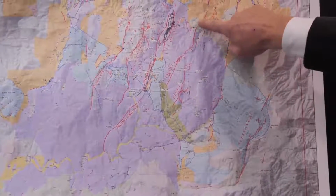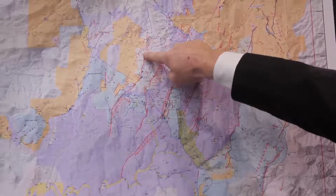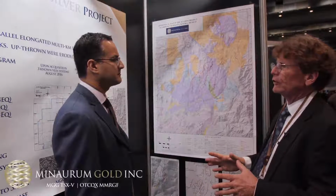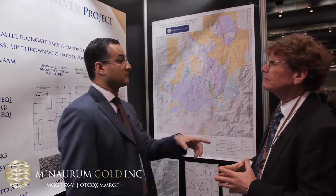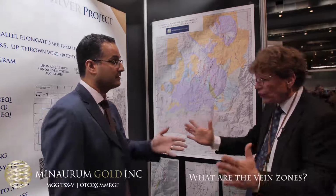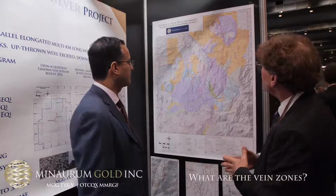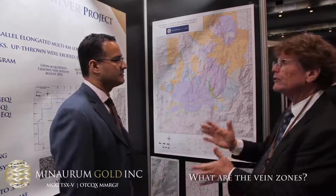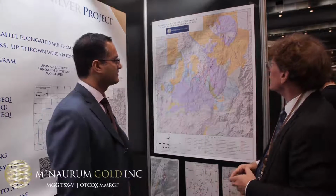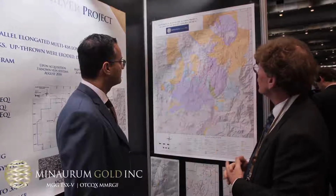The red lines are, of course, what are of interest to us here. Sonny, these show the vein zones that we have described. Right. We have described 25 vein zones on the Alamos Project. And those vein zones, just to clarify, are not just individual veins. They're zones that contain multiple veins that are host to vein mineralization. Yeah, that's right. In most cases, they coincide with significant faults, that is, a fracture along which movement has occurred. Okay. So that's what these red lines indicate on this map.